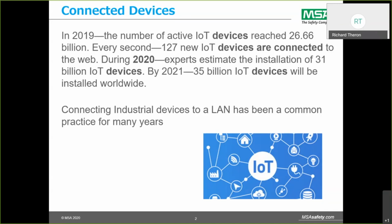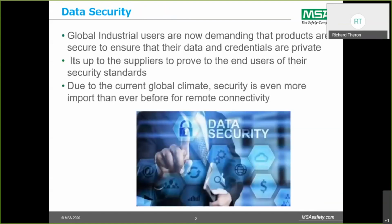And with that connectivity, obviously the big thing these days is data security. How secure is my data? And it's not just data, it's my credentials as well. In the past, years gone by, it was up to the end user to sort out security. Times have changed now. It's now up to the equipment or the solution provider to convince the people in the field that the products are secure and what that security looks like.